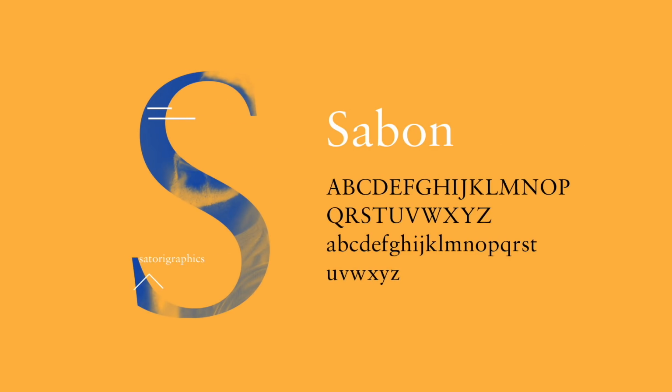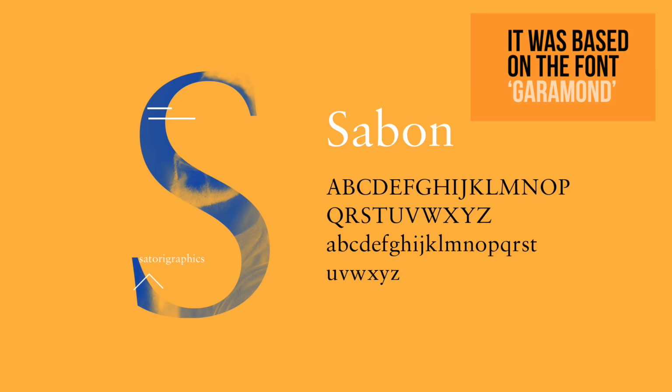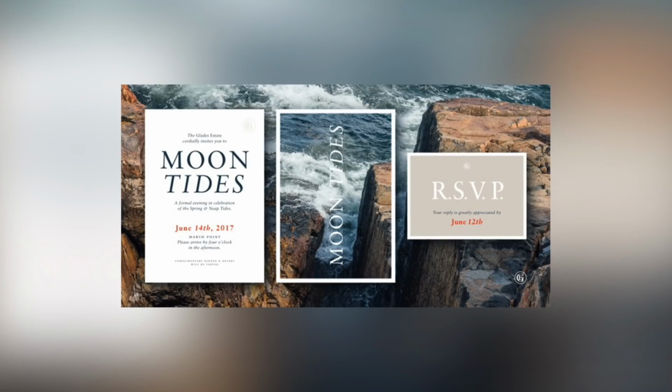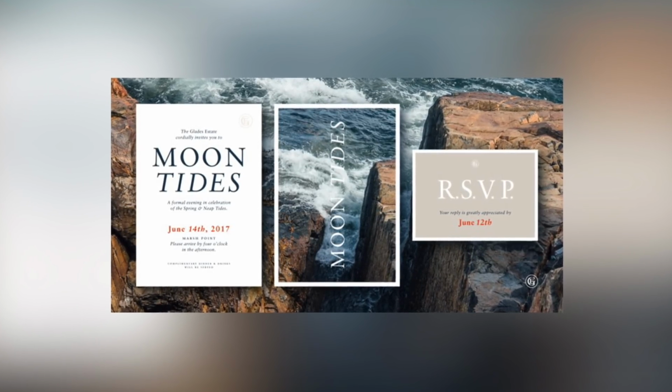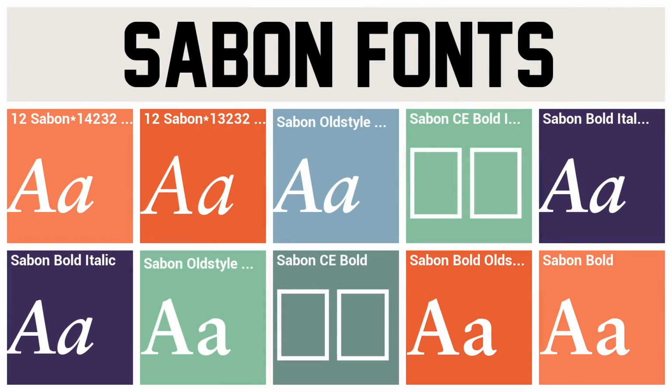Sabon is a serif font that was based on the previous font, Garamond. It can work well for the main body of text, but also headings, and its formal nature isn't too overbearing. It's a very popular font for book layouts.